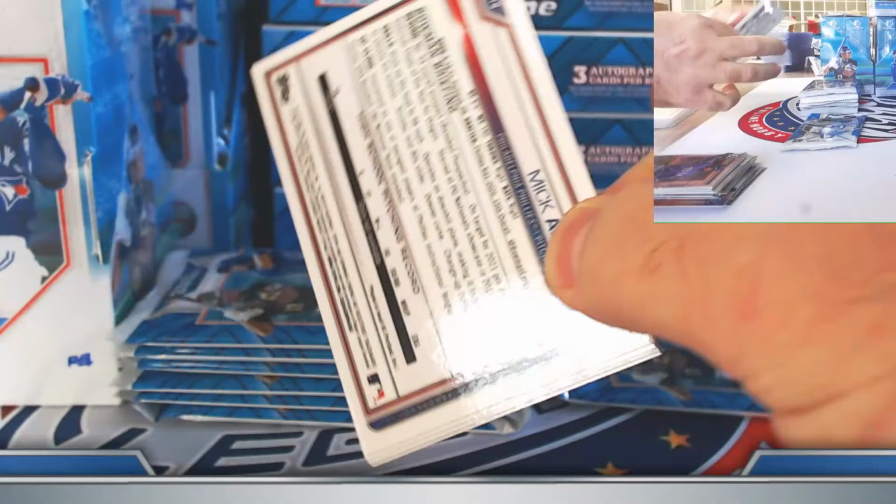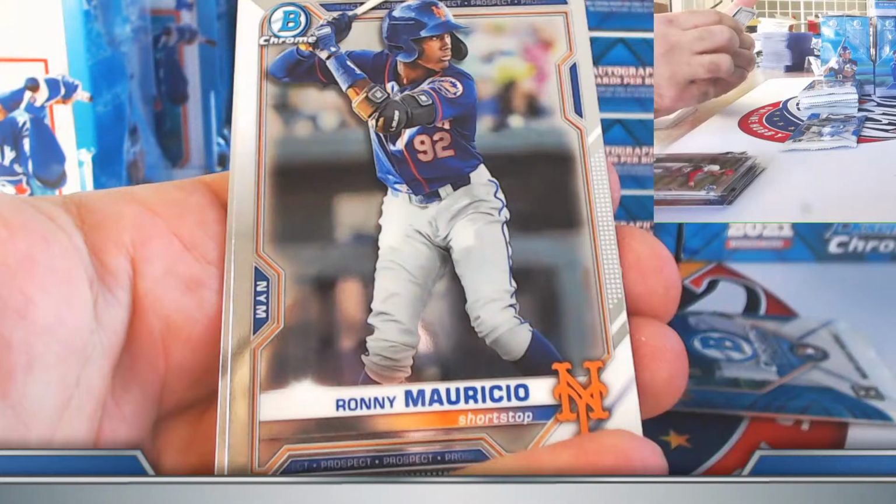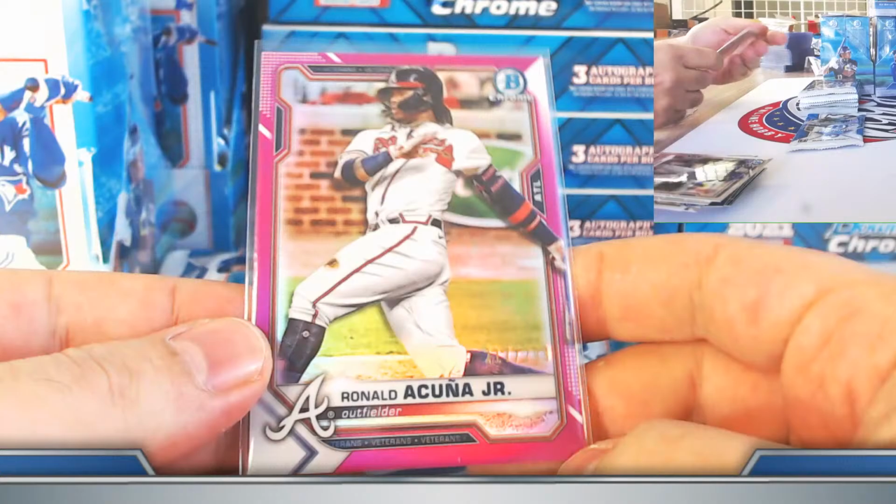There we go. Nice Ronald Acuna. Fuchsia to 299. 217 of 299 on the Acuna.